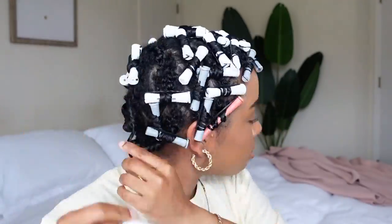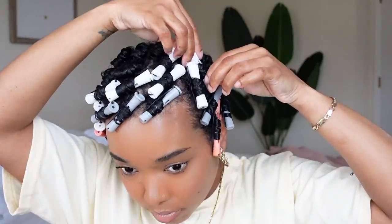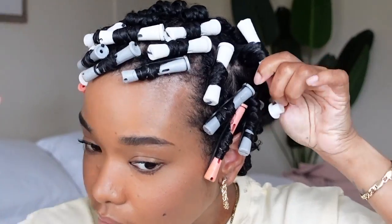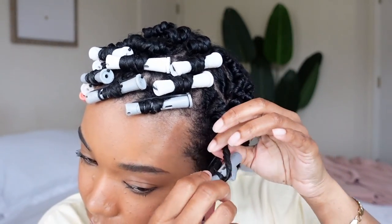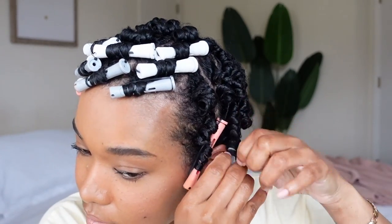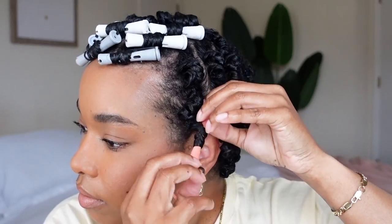Now, for the fun part, y'all already know the takedown is always the fun part to see how your hair turned out. So, I sat under a hooded dryer for about 40 minutes. A couple of my twists were still a little wet, but after taking out the perm rods, I hit those sections with my diffuser and was good to go with separating my curls. You don't want to separate it unless it's completely dry.